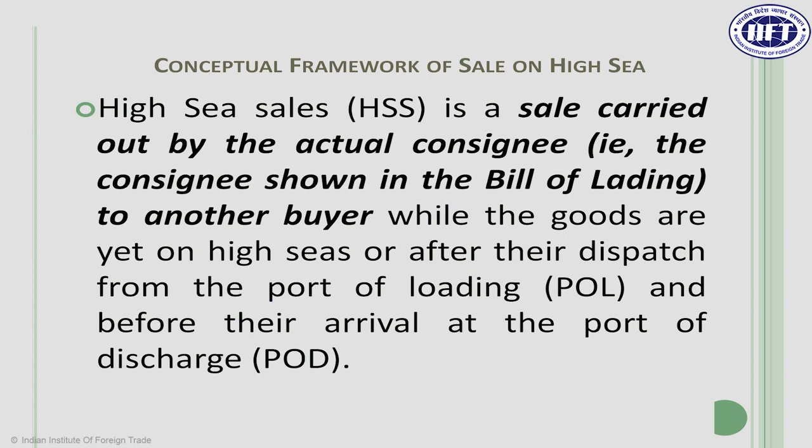Let us take an assumption. Gentleman Mr. Vikas Gupta has imported a cargo, let us assume from Mozambique, a shipload of pulses. So he has imported a shipload of pulses from Mozambique, which is loaded at the port of Beira, crosses the custom boundary of Mozambique, comes on high sea, and now this actual consignee wants to sell this cargo to some prospective buyers, which may be one buyer or a group of buyers, so as to make more profit.